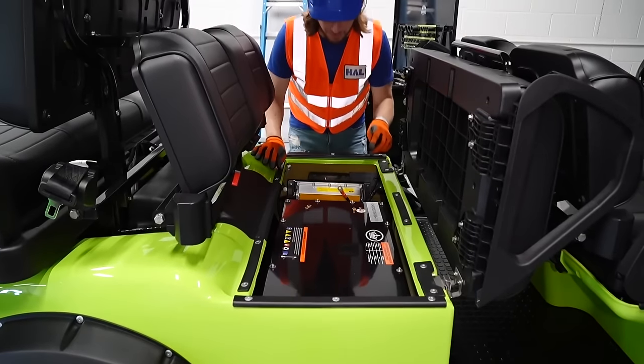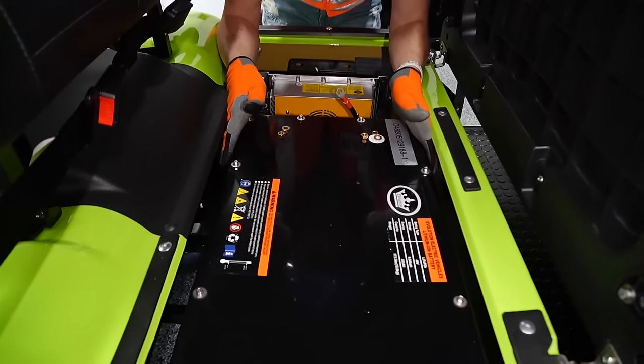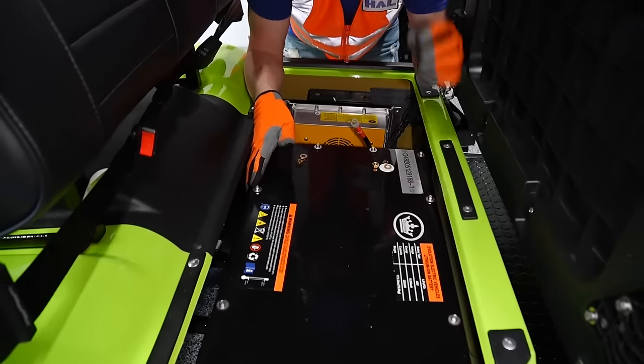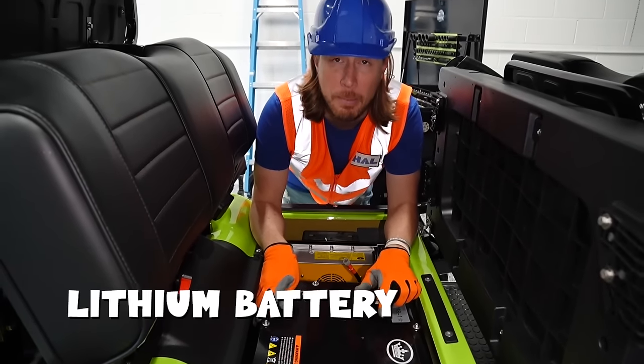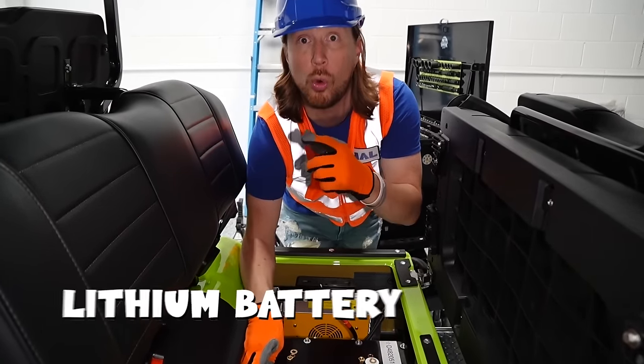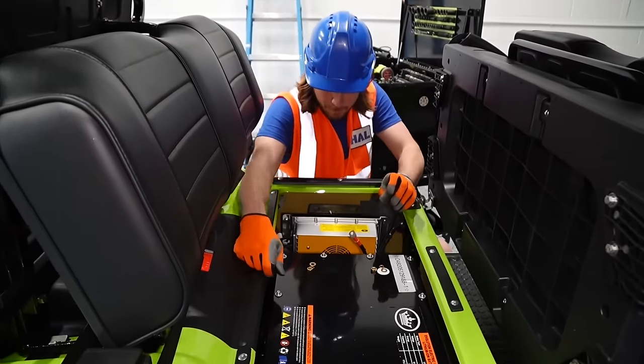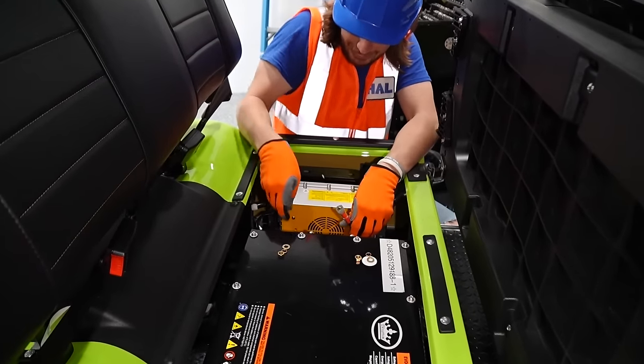Now my friends, we get to work on the battery. Oh, look, this is the battery. It's a really special battery. This is a lithium battery. We use these in our cell phones or even in electric cars. So now we've got to get this connected.